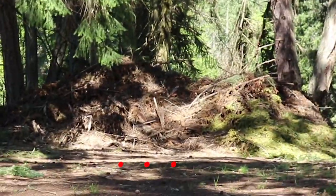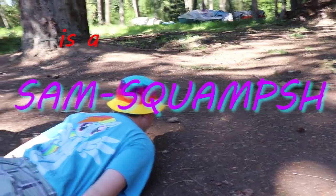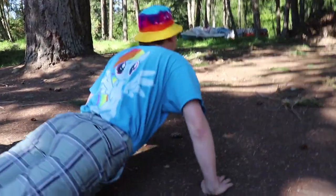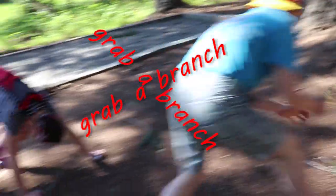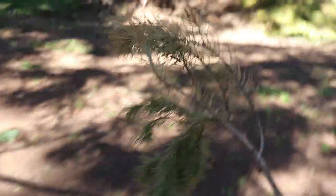Right there. See that big pile? It might look like just a lot of branches, but you're wrong. It's purposely placed there. That right there is a Sam-Squampsh. How do you spell that? Sam-Squampsh. Grab a branch. Camouflage. Grab branches. Okay. This is our only line of defense and camouflage. Sam-Squampshes are very smart. They can smell you from a mile away and they're almost blind. What year of nature school do you learn about Sam-Squampshes? I learned it in fifth year back in 1972.